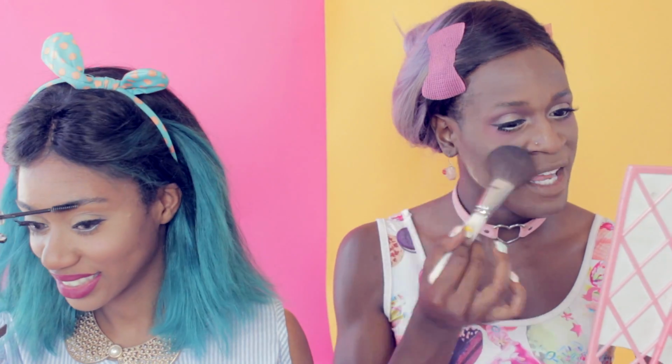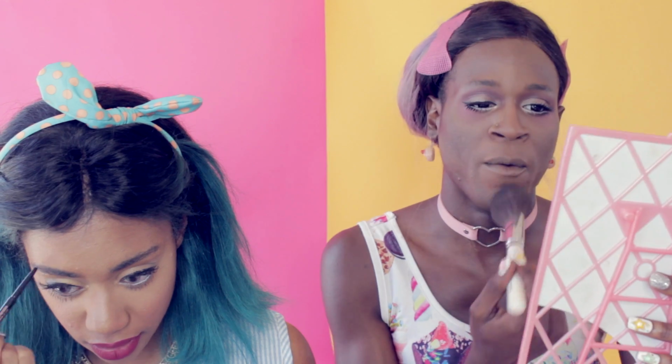Okay, so now I'm just blending my bake. You don't really need to do that if your skin is already looking good. Especially for oily skin, it's a really good technique.